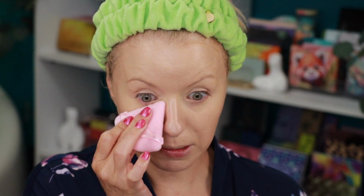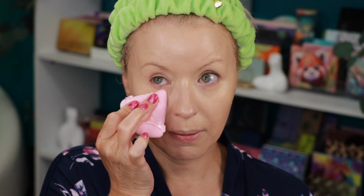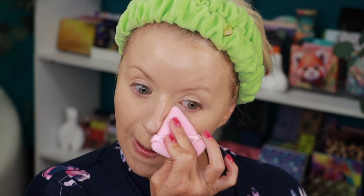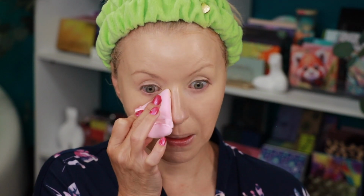Let me go get a clean powder puff. Okay, so I have my powder puff. I get these powder puffs at Temu or at Shop Miss A. You don't need to spend a lot of money on them. I think they have a pack of 8 or 10 for like $5. And I am gonna set my T-zone.